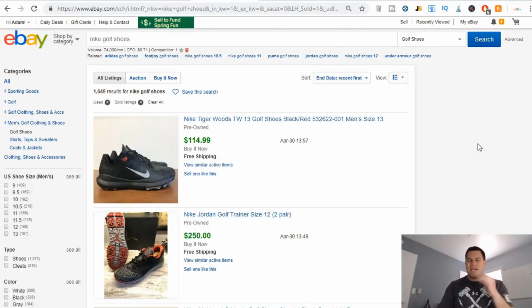Okay, like I promised, I want to show you 4 items that you can go and find right now that will make you some money. Now these ones right here, these are all used items as well. You can find new items, and I highly recommend you go and buy new items if you can. If you can find them, if you can afford them, do it.